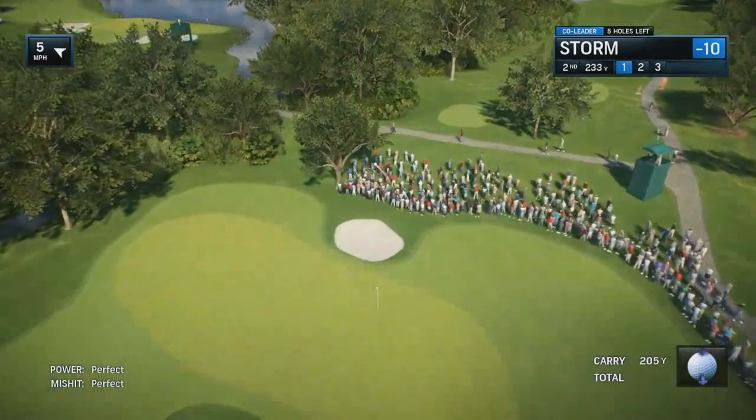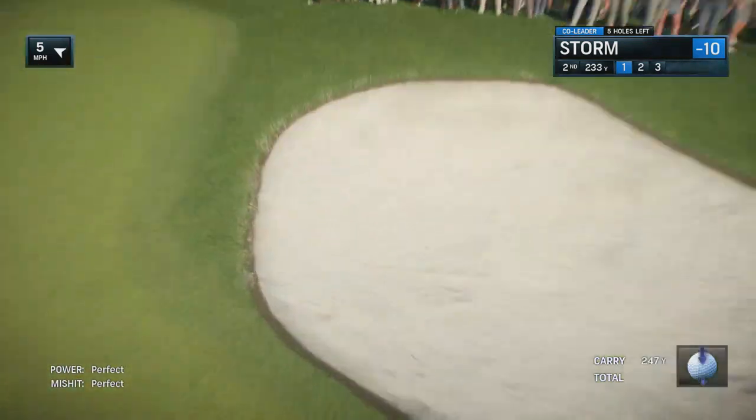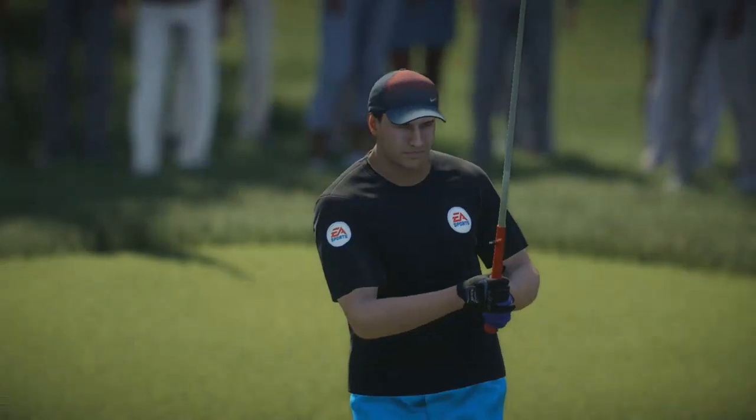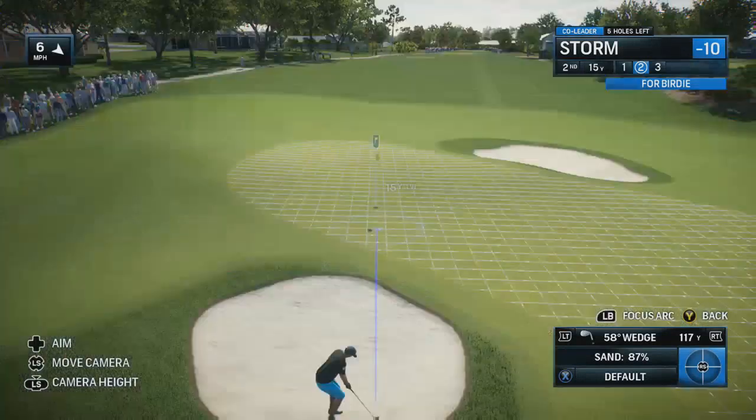That one is bunker bound, it looks like. And the tee shot ends up in the bunker. Trapped it a little too hard. So getting set for a greenside bunker shot.